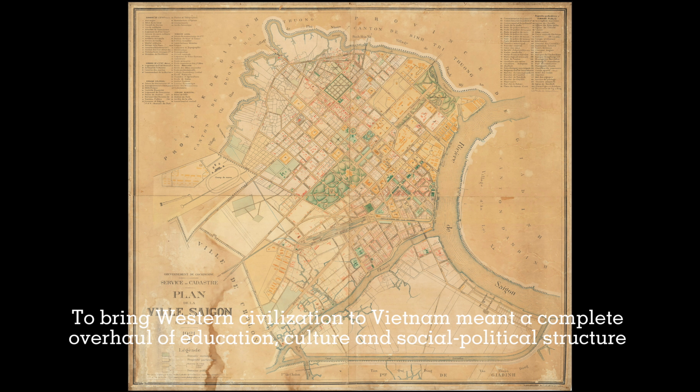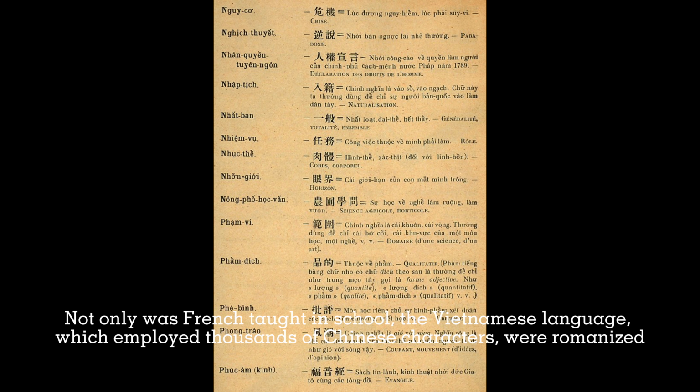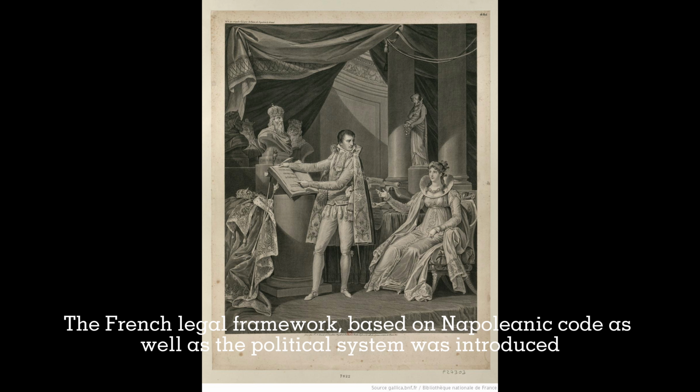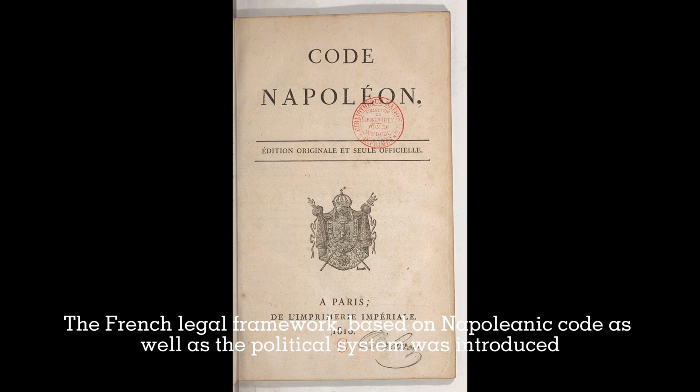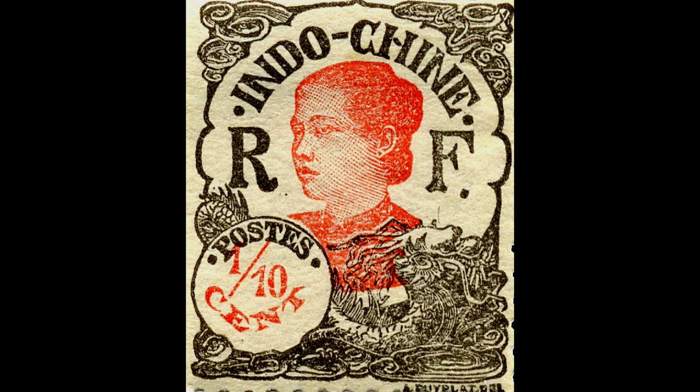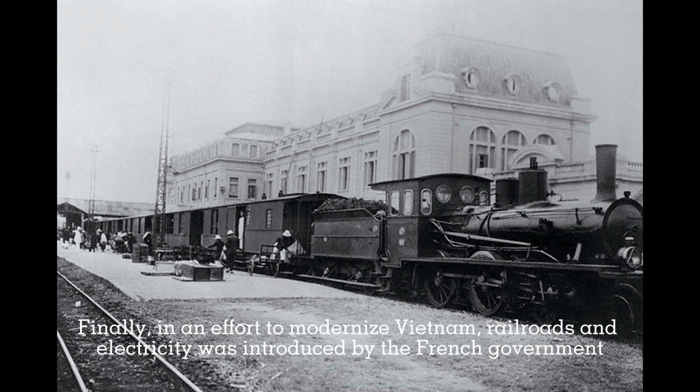To bring Western civilization to Vietnam meant a complete overhaul of education, culture, and social-political structure. Not only was French taught in school, the Vietnamese language, which employed thousands of Chinese characters, was Romanized. As a consequence, Vietnamese people were introduced to the French way of living. In addition, Catholicism became the official religion. The French legal framework, based on the Napoleonic Code, as well as the political system, was introduced. Finally, in an effort to modernize Vietnam, railroads and electricity were introduced by the French government.